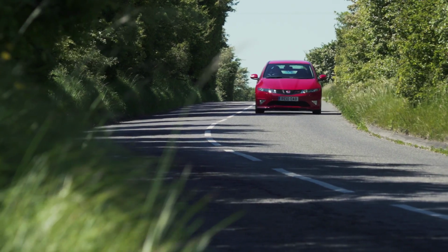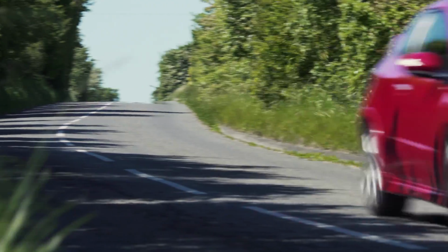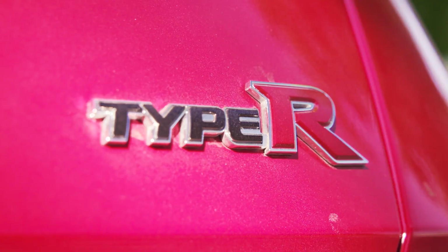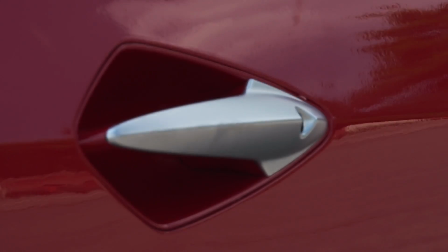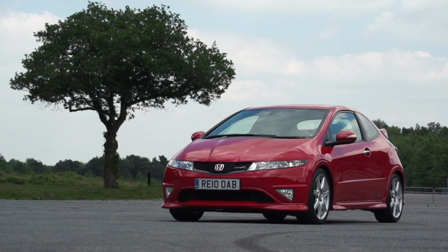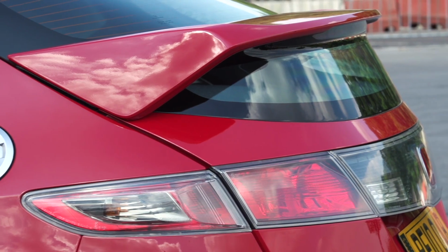Six years after the EP3 Civic Type R came this, the FN2 Civic Type R. It may only be a few years younger, but it looks like it's from a completely different age. In fact, it still looks like something that's just landed in some hillbilly's backyard. It still looks like a spaceship.